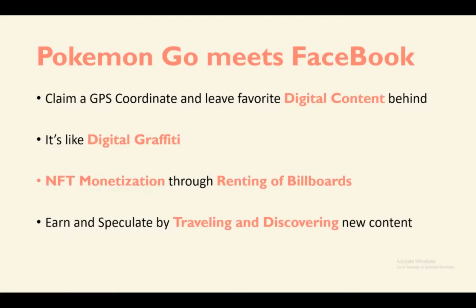For digital creators, the application will allow them to claim a GPS coordinate and imprint their favorite media. It's like graffiti, but for digital content. But unlike graffiti, it's a clean way to express oneself. And unlike graffiti, you can sell, buy, or market the content, earn an audience, likes, views, and clicks, and monetize these statistics by receiving a share of advertisement revenue for digital billboards placed in close proximity.